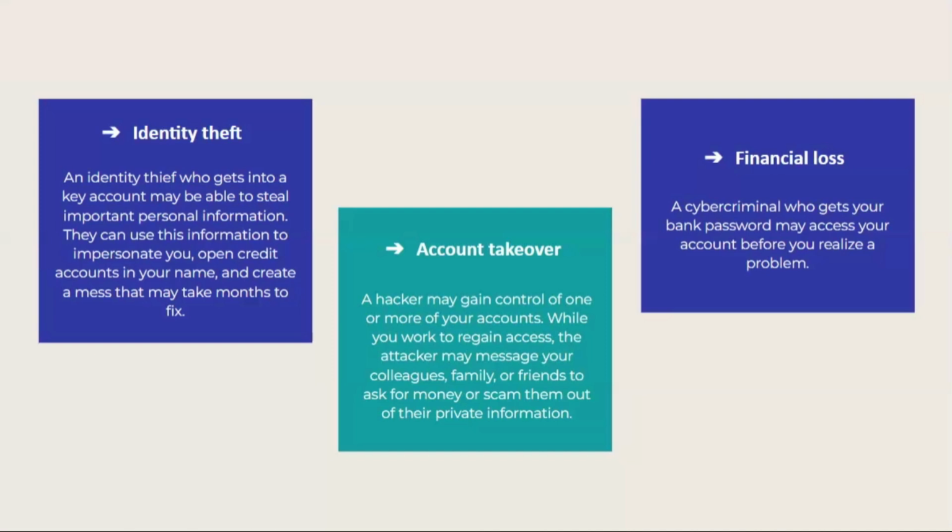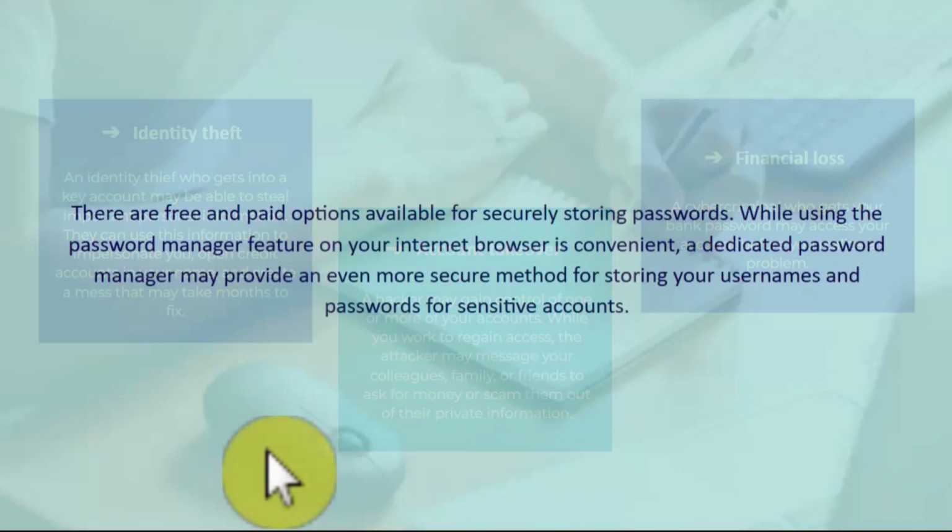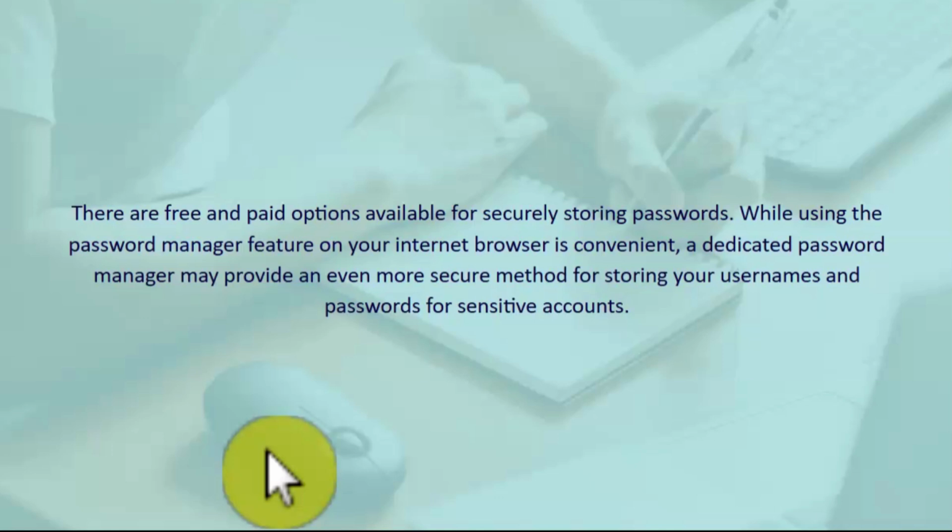Financial loss. A cyber criminal who gets your bank password may access your account before you realize there is a problem. If you use online banking, there are notifications that you can set in place to be more vigilant of the transactions your accounts have. So for instance, you can receive notifications every single time your credit card has a transaction. Federal protections exist for unauthorized transactions, but resolving the case can take time, leaving you in a precarious situation when it comes to finances. There are free and paid options available for securely storing our passwords.